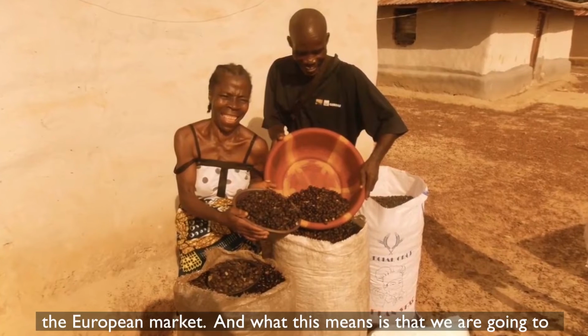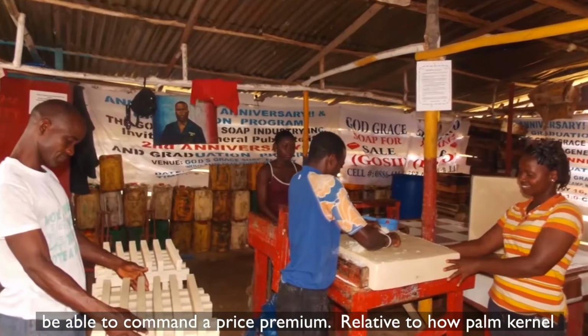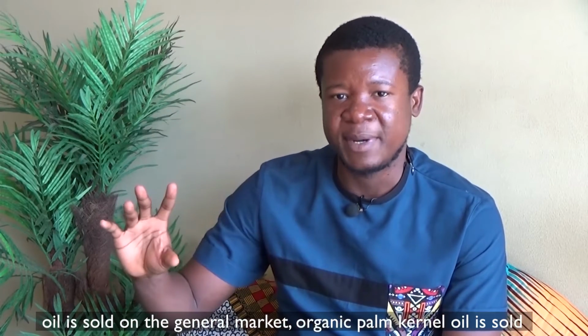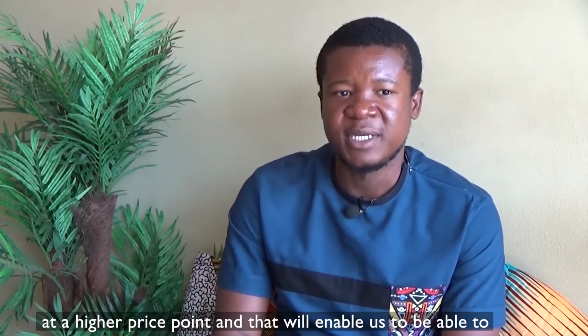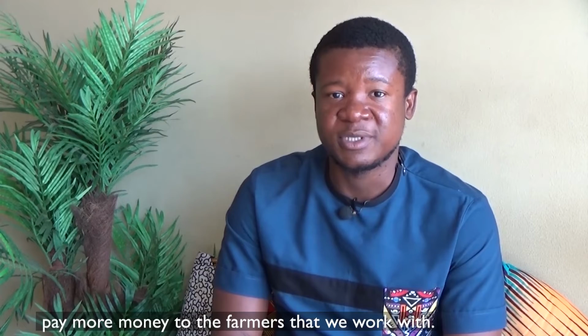And what this means is that we're going to be able to command a price premium relative to how palm kernel oil is sold on the general market. Organic palm kernel oil is sold at a higher price point, and that will enable us to be able to pay more money to the farmers that we work with."